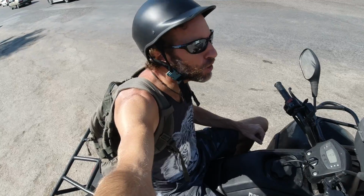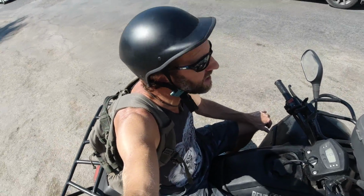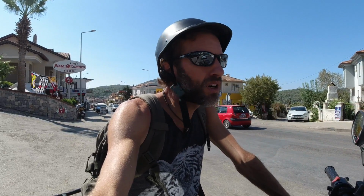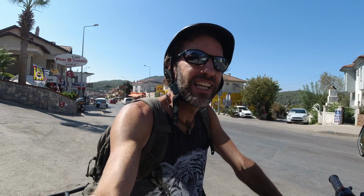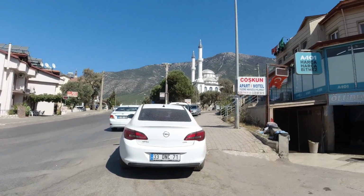This is the machine, a quad. So they wouldn't rent me a motorbike because I don't have a motorcycle driving license, but they can give you the quad. So this will do the trick. It was 200 Turkish lira for the day. That is about 26 bucks. So let's get going to the Kayakoy ghost town. It's gonna be cool. I've actually been there before.